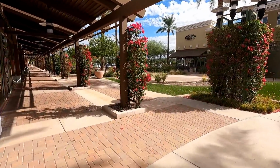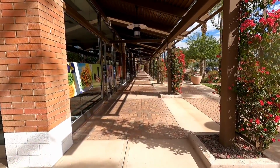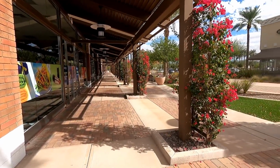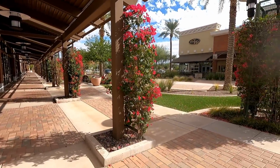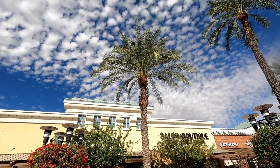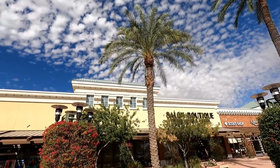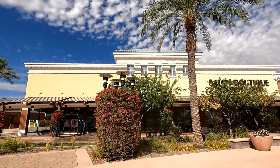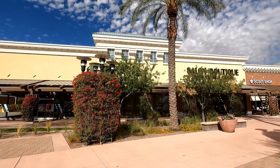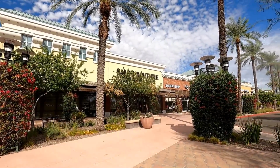This area definitely reminds me more of outdoor malls like Santan Village, which is another one that I've covered on this channel not too long ago. But to me, I don't like outdoor malls as much as traditional ones, but this is preferable to just a sea of big box stores and little miniature strip malls, which is what the whole front of Mesa Riverview is. Man, it was really quiet back here. I wish I would have seen this place before they had demolished all of the walking mall part of it.